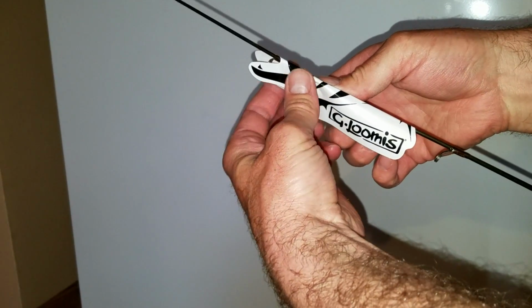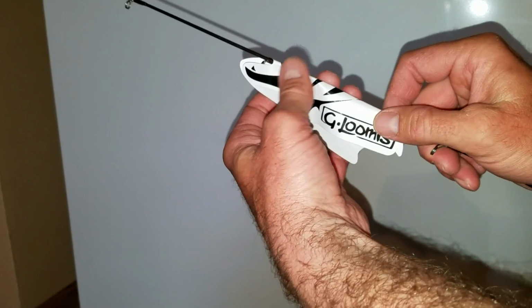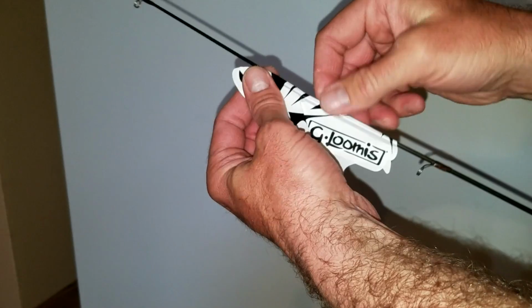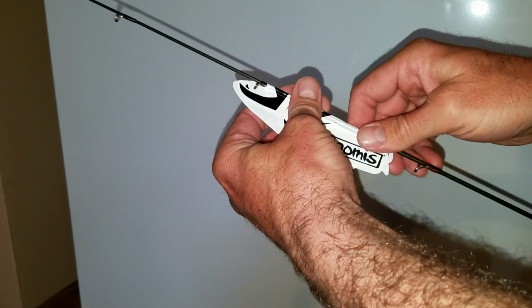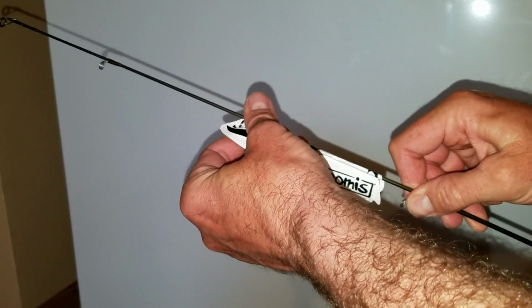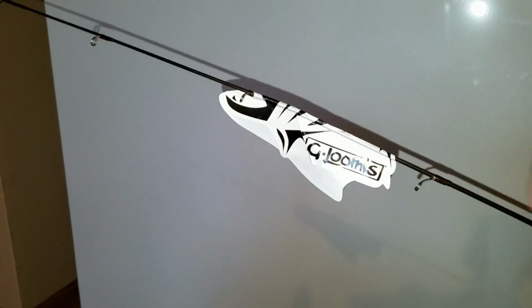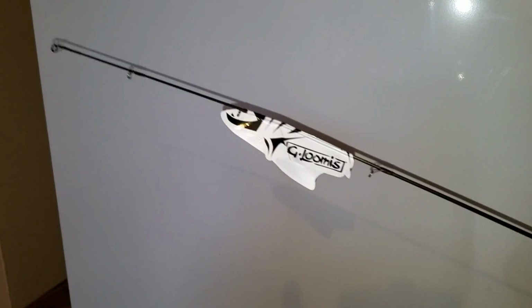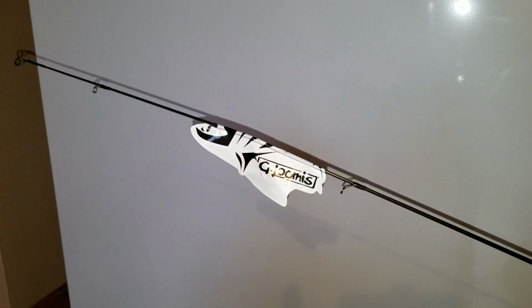Sure enough. Yep. Huh. That's what that was there. You just put that around there like that, I guess. Make sure it sits in there nice. There we go. Fix that rod right up, right back, just like brand new. We'll get her back out on the water and see how she does.